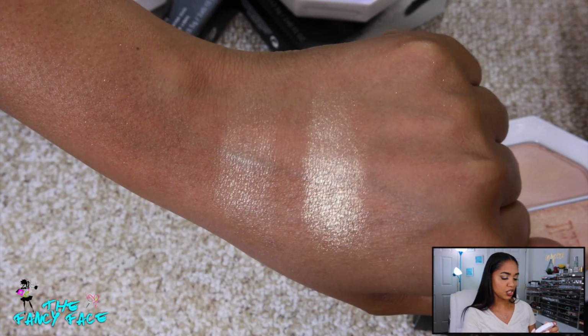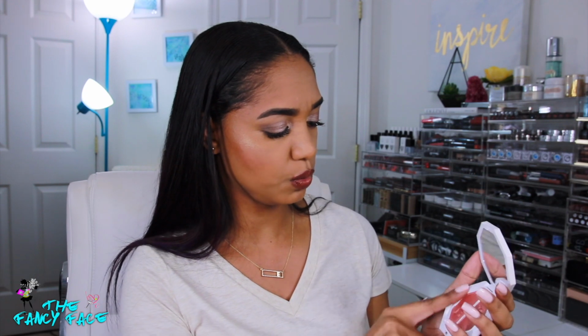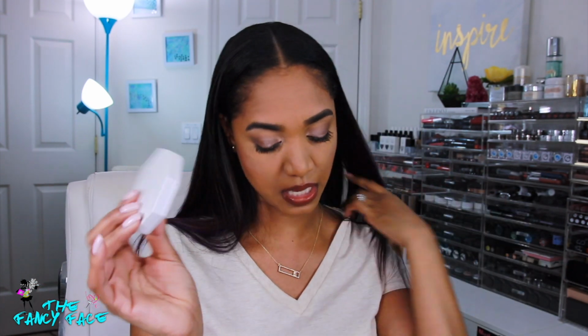And then the Ginger Binge and Moscow Mule. These are more rosy tones. This would definitely work great on deeper skin. And it can also work great for me as a blush topper. Like, these are deeper tones for me. I wouldn't necessarily wear these as highlights. They won't necessarily look like highlighters on my skin, but I can wear this as a blush topper. So really love these.